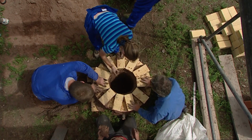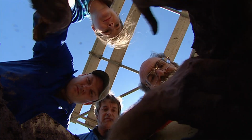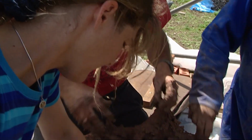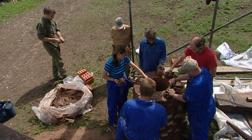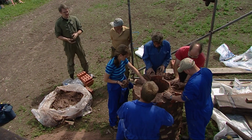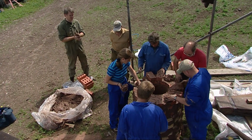And it's all hands to the pump at our experimental archaeology site, where we're building a medieval-style bloomery. The furnace is really beginning to take shape now, which is just as well. The building needs to be finished today if the clay's to have any chance of drying out, so we can smelt some iron here tomorrow.